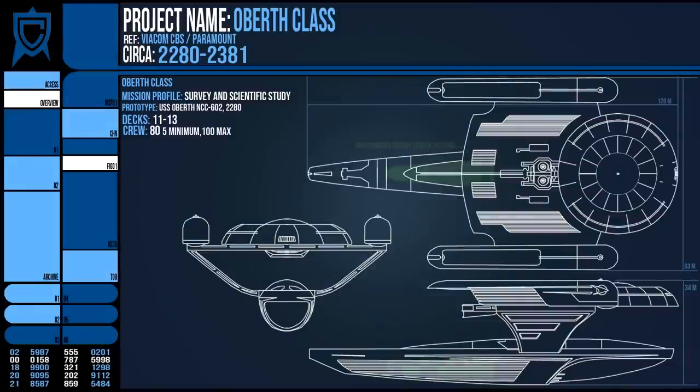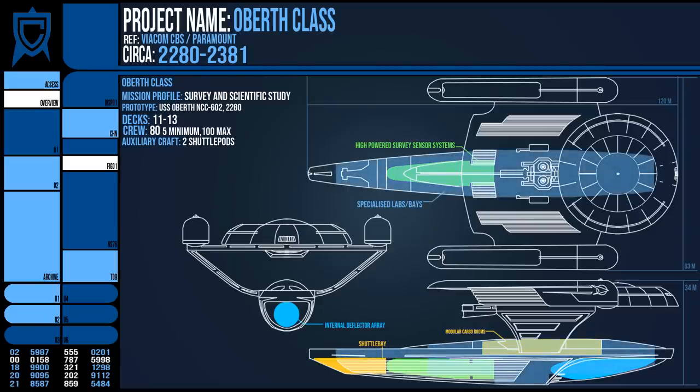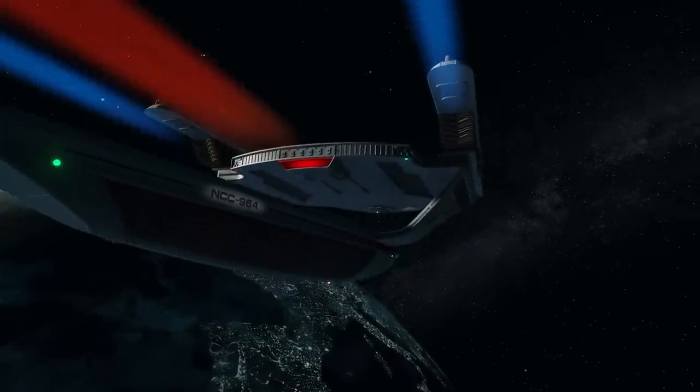Its sensor systems were incredibly large for a ship of its size, with a large section of the secondary hull dedicated to these systems, while cargo rooms, deflector array, and a shuttle bay made up the largest rooms down there. Typically, the hangar housed 2 shuttle pods. Additionally, the secondary hull contained laboratories and other facilities for whatever its mission profile was, including astrometrics, fabrication, hydroponics, or other such specialized rooms.